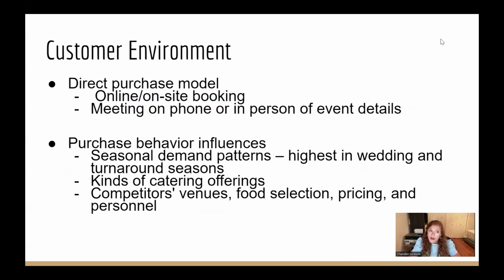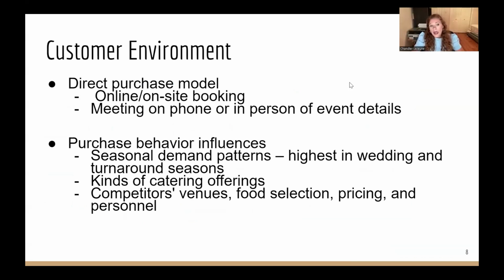The customer environment. So typically, how do customers purchase from Ashland Manor? They could go online and book, or they can simply give Miss Shannon a phone call. Depending on what event they're booking, like weddings, they would have to come in to get the bridal book and everything ready. But for corporations just needing turnaround lunches, they can simply give Miss Shannon a call. The purchase behavior is mostly influenced by seasonal demands. During high demand seasons, like for weddings and turnarounds, that influences purchasing behavior and the kinds of food that we offer, and the venue selection, pricing, and personnel give us a leg up.